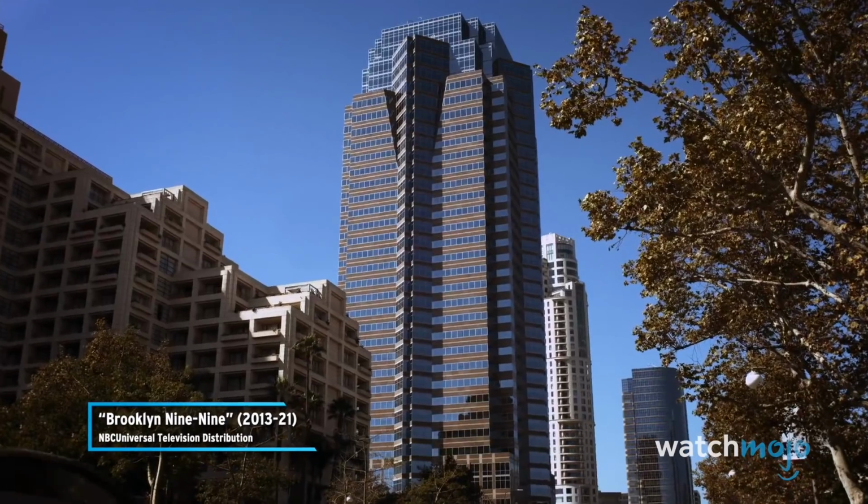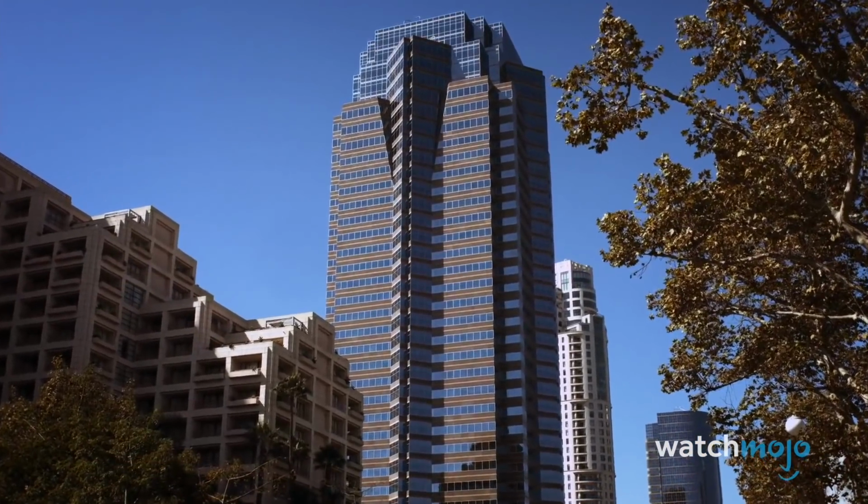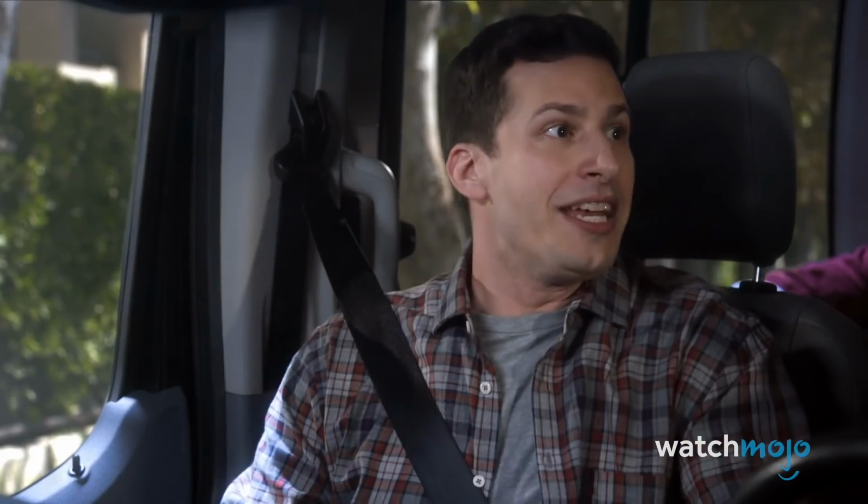Nakatomi Plaza. It's the most important monument in all of America. The building from Die Hard. Can we go in? Can we pay our respects?